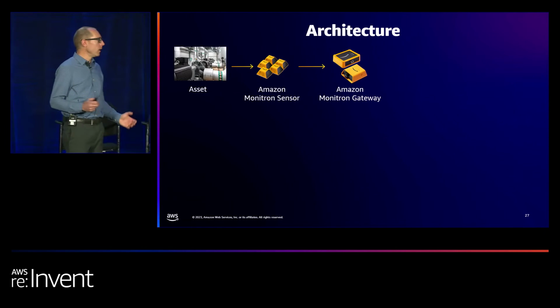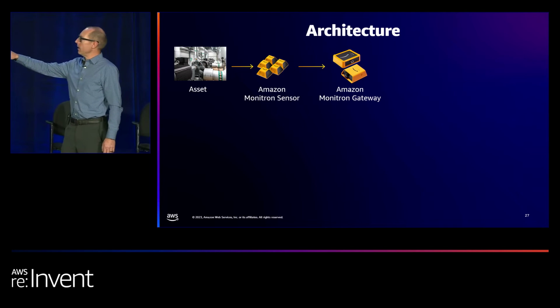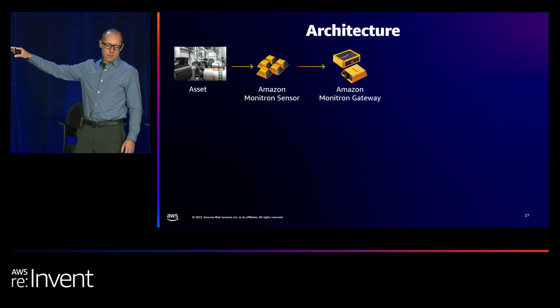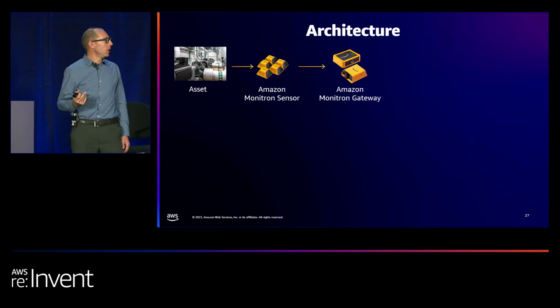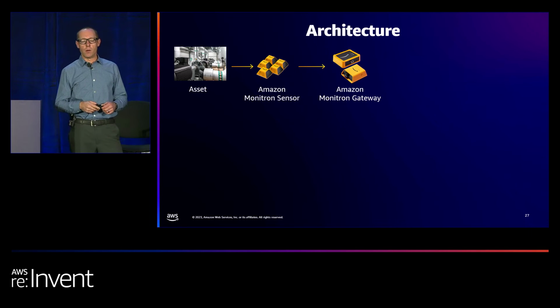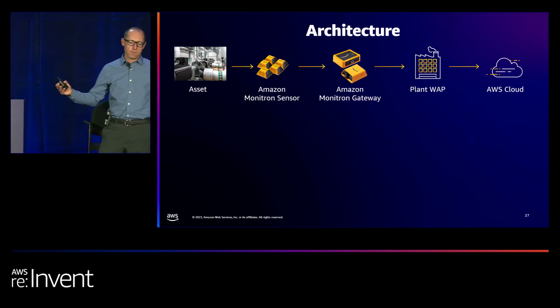So since we're at an IT conference, we'll go through a little bit of architecture. We take the asset data from the Monitron sensor, as Shalika had mentioned. It goes to our gateway. In our environment, we leverage the PoE gateway, the top one there, the power over Ethernet. Then it goes to our wireless access point where it hits the cloud.